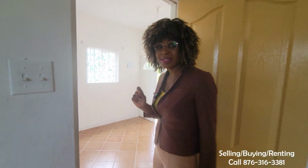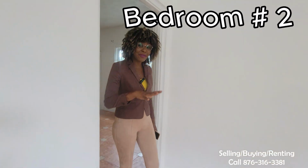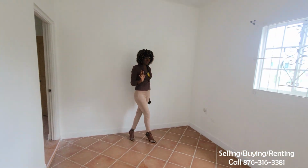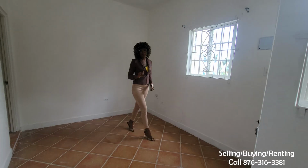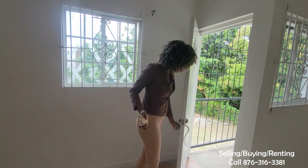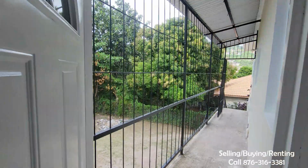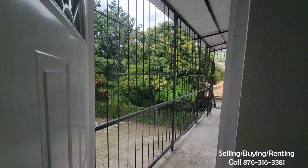You remember when I was talking about which entrance I wanted to use? You're gonna know why. This is bedroom number 2. What I love about bedroom number 2, bedroom number 2 has its own entrance and exit. Now that is lovely, if you ask me.